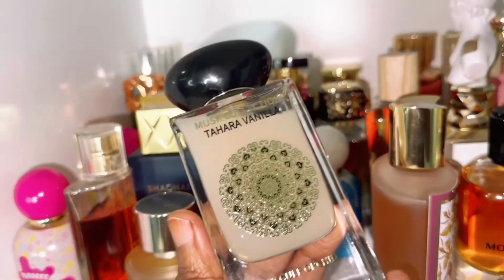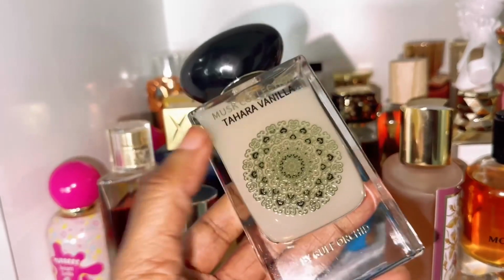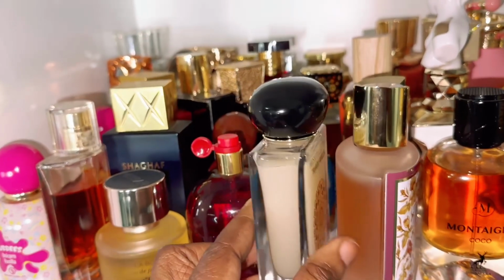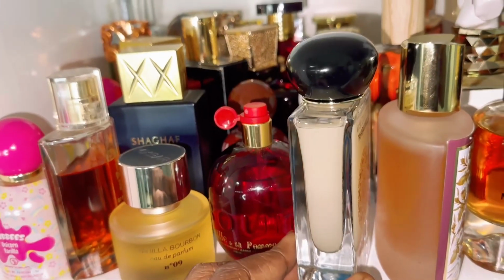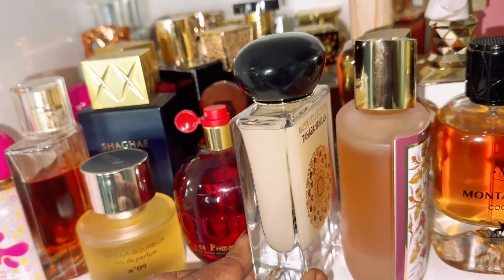Great for layering. If you've got a fragrance that you're having challenges with, you can use Tahara Vanilla or these type of musky fragrances for layering, and then you can thank me later. I'm not sure about the price when it comes to this one, but it's Middle Eastern, so I'm going to presume that it is affordable. Why I'm not sure of the price is because it was gifted to me by Gulf Orchid.